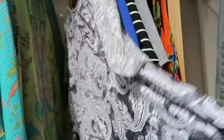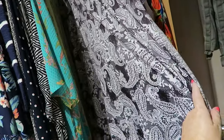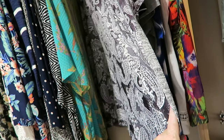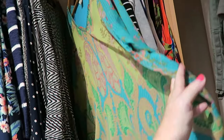Okay. I'm not sure about that one. I think that top's going to be a bit big on me now. It's the size I'm wearing. I haven't worn it for ages, but I don't go anywhere dressy. And I've also got that, which I also don't wear very much. I think I wore one on the cruise once.